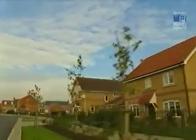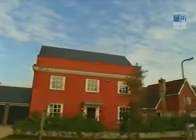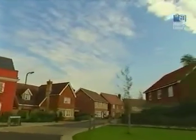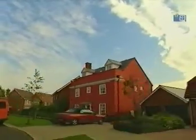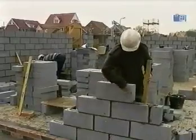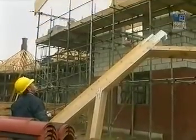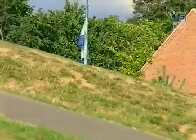Welcome. Today is our final visit to Great Notley Garden Village, a new housing development near Braintree in the heart of Essex. In this series of programmes, we've been following the building of hundreds of new homes and getting to know many of the people making new lives here.